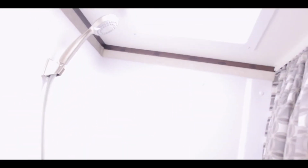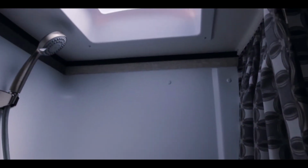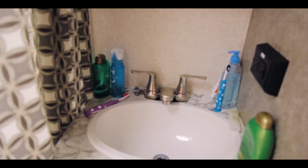And then last is the bathroom, where we've got a decent size bathroom with a toilet and shower. For us, the shower is fine. Nadia and I are both short, but you do have this little skylight thingy, which you could shove your head up in there if you're a 6.5 footer or whatever. But I've actually showered in here many times. Has a decent little sink, perfect for brushing your teeth and all that good stuff.